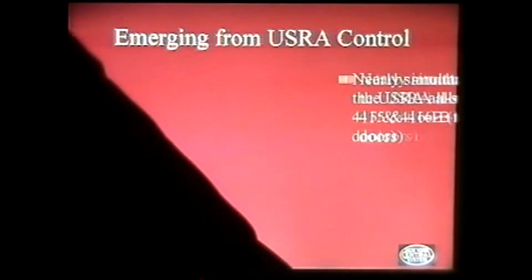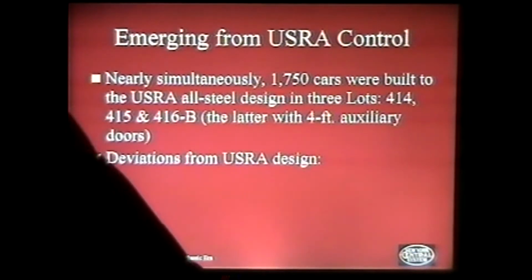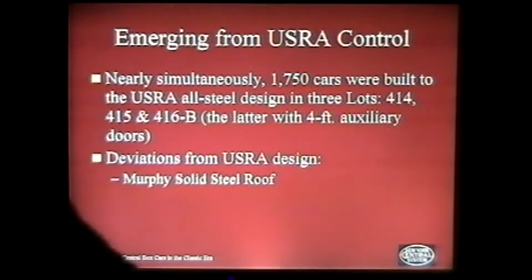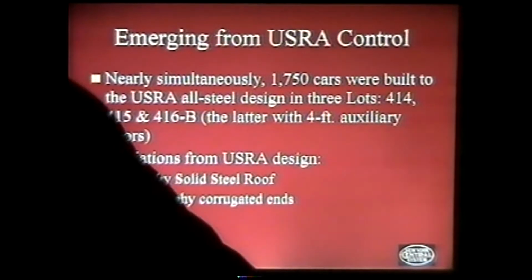Okay, now at the same time, nearly simultaneously, 1,750 cars were built. The lot numbers for 14, 15, and 16 are consecutive with the other 3 lots for transition design cars. And only the 416 lot had the 4-foot auxiliary doors. And there were some deviations from the USRA design. They used the Murphy solid steel roof instead of the generic roof that the USRA design had. They used an 8.7 Murphy corrugated end instead of 5.5 that the USRA specified.